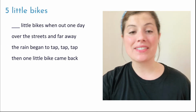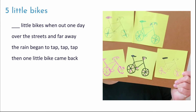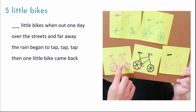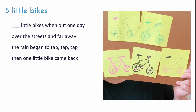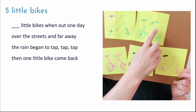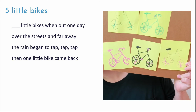Five little bikes. One, two, three, four, five. They have wheels that go round and round, pedals that go up and down. They do not have a basket to hold all this stuff, but they do have streamers on the handlebars, which go left to right, left to right, left to right.